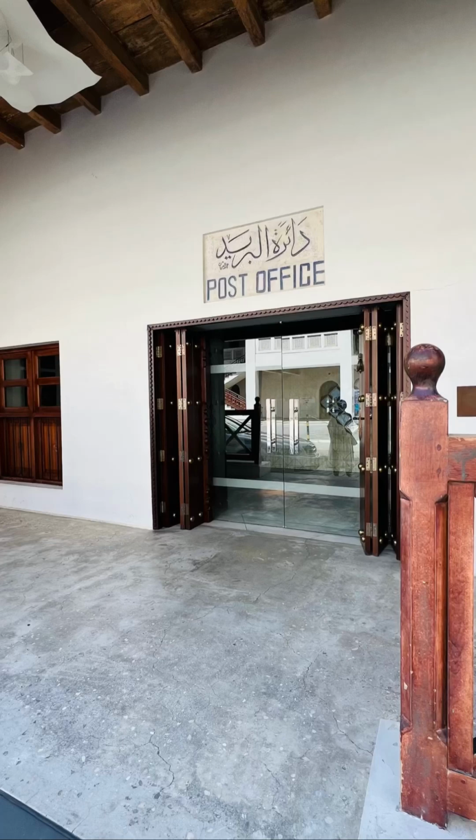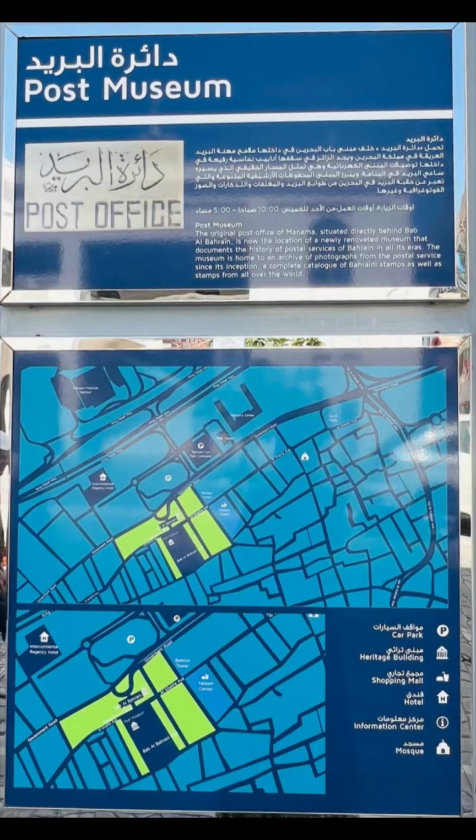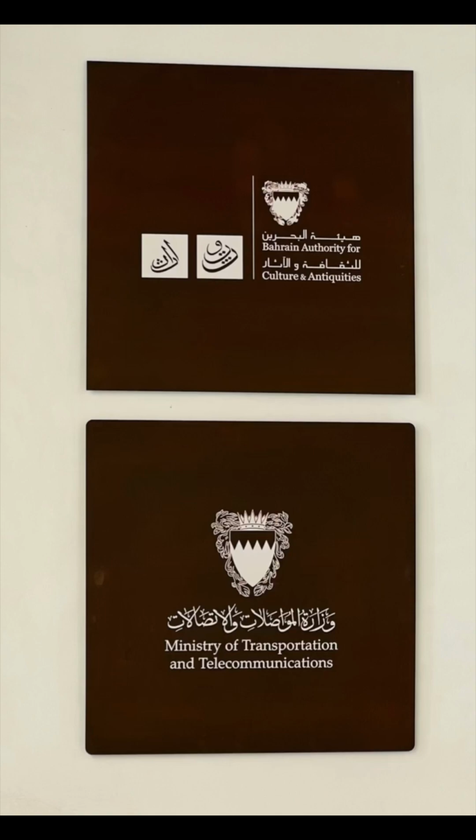Post Office Museum. The newly renovated Post Office Museum is situated directly behind Bubble Bahrain.